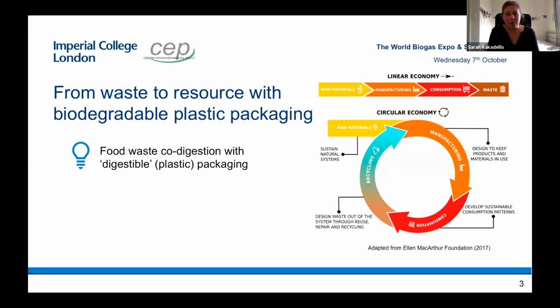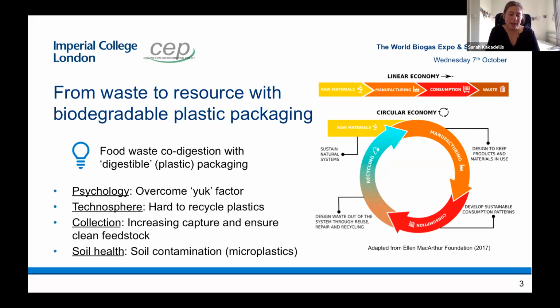So when we move towards digestible packaging, so materials that are compatible with anaerobic digestion, there are a range of advantages. And here's a few that I mentioned. So the first one is from a behavioral perspective. These plastics help overcome the so-called yuck factor. Evidence has shown that providing households with, for example, compostable caddy liners increases the uptake of food waste collection schemes. From a technological point of view, they help address hard-to-recycle plastics.